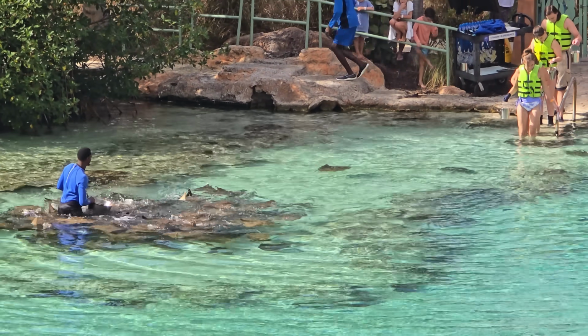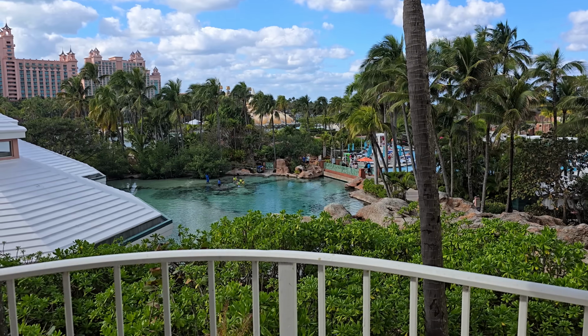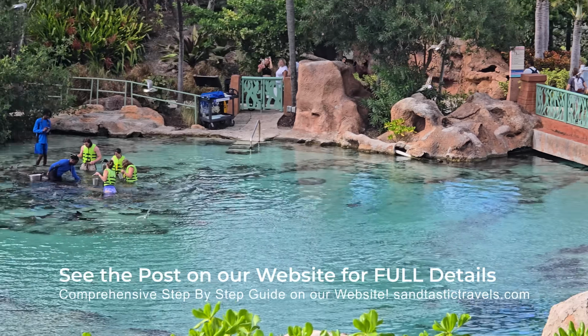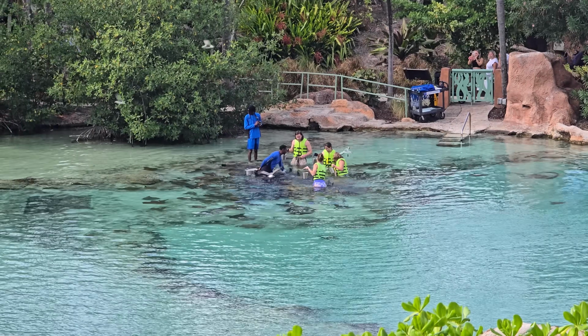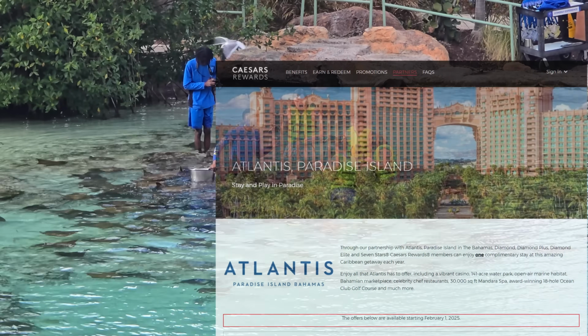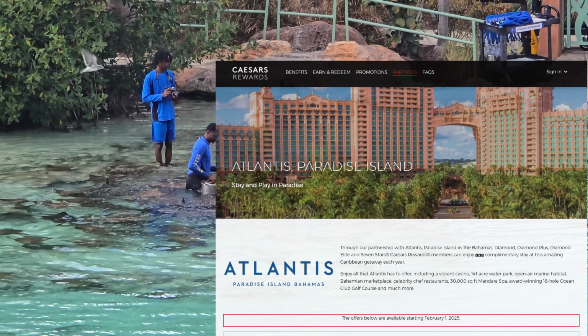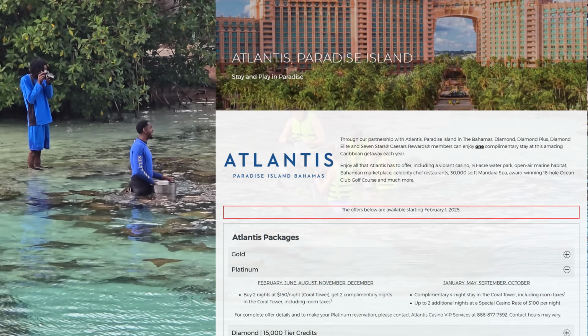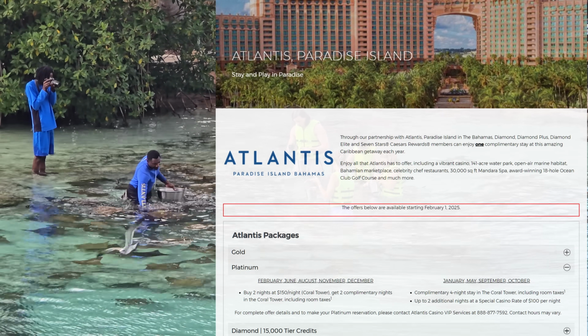All right, let's talk cost. We used our Caesars Rewards Diamond status to book a comped room at the Coral, meaning it cost us $0. It's about $80 a day in fees only. However, Atlantis requires 4 hours of rated casino play during your stay, so be sure to track your slot or table time with your player's card.